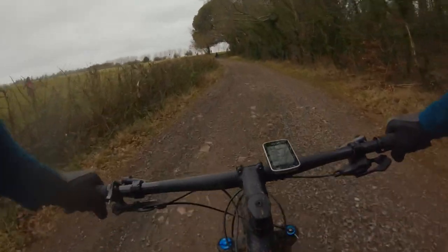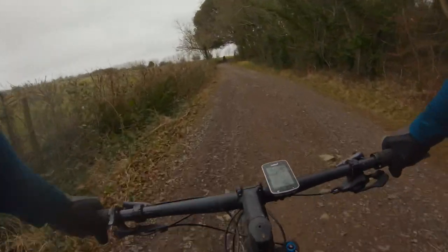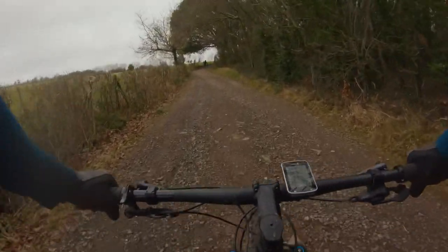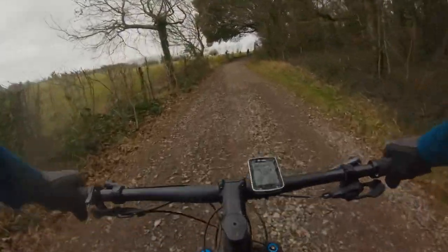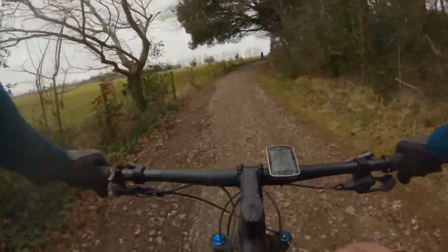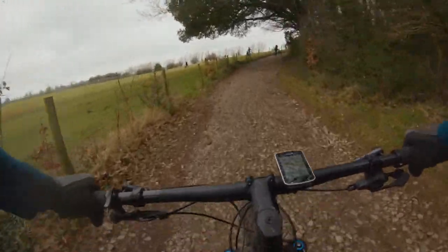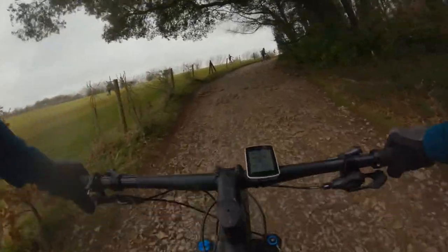So yeah, that's the red loop, and you bet. Trails are awesome, you build them, you're awesome. I'm just not a fan of that bit, and I probably won't bother riding it again. Especially as I have to do this bloody climb again.